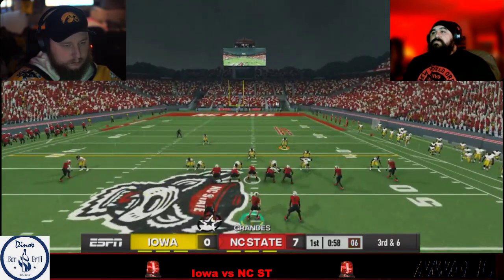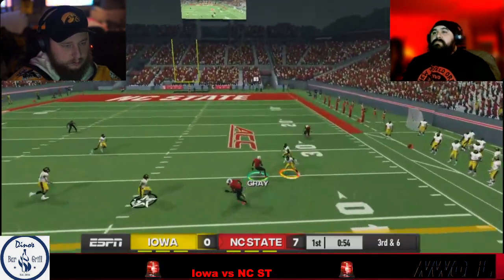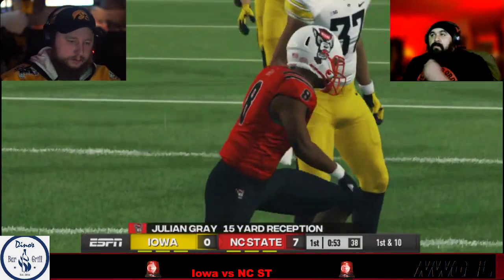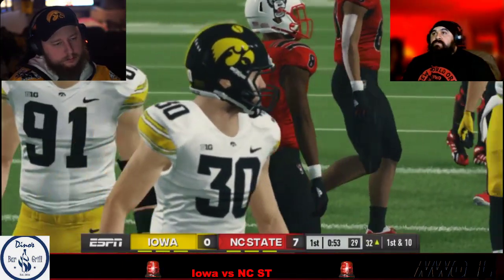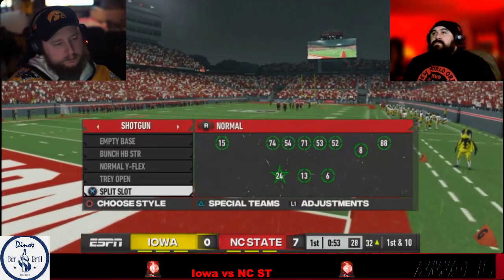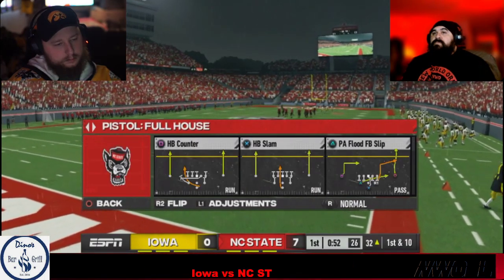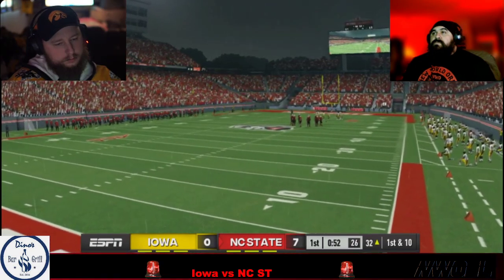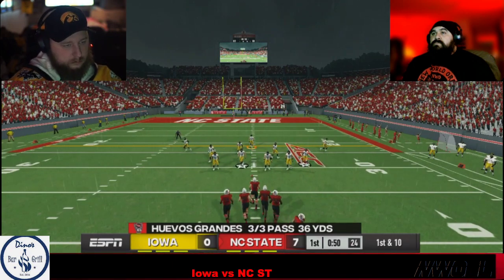Grande's from the shotgun, has Allen and Penis alongside him. Throws to Gray, gain of about 15 yards, first down. Yeah, you saw a little bit of a change, he kind of hot routed it at the line of scrimmage. Instead of going across the field like he probably was going to, he just sat down. Well, Grande's just pitched him the ball. Easy first down. Good throw. Good decision.